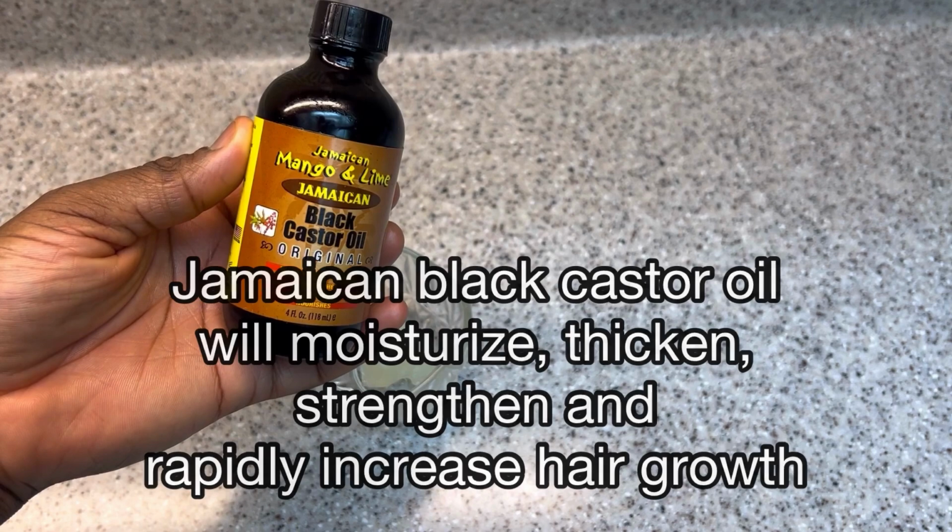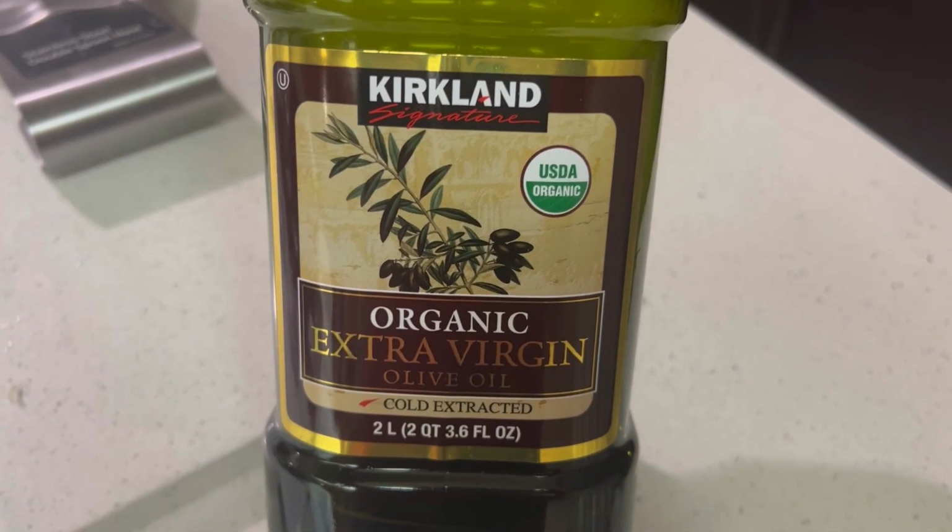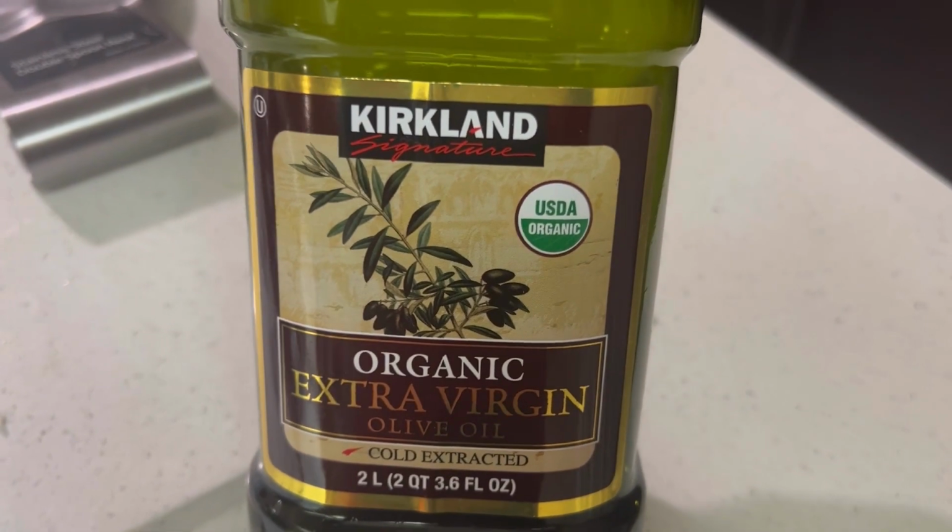I'm going to add some oils to this recipe. The first oil is the Jamaican black castor oil. Also, the extra virgin olive oil and my coconut oil.